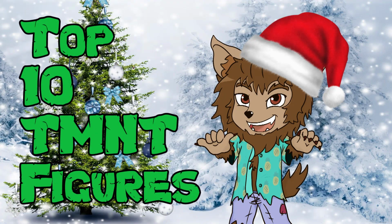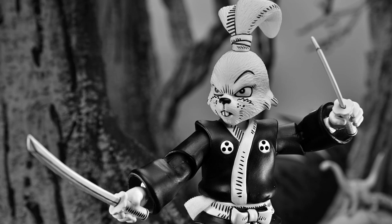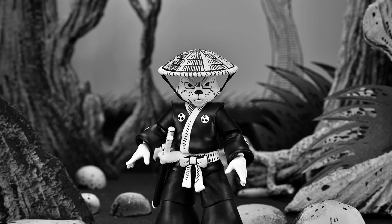But now on to the TMNT ones, and what could be our first one, number 10 for that? Usagi Yojimbo. Yes, it was the year of the rabbit. They had the nice 4-pack. Didn't get it, but hopefully maybe someday. The black and white one, loved it, loved it.